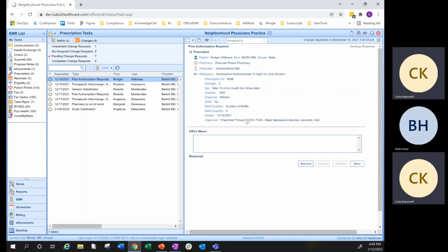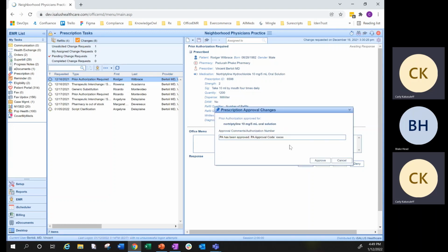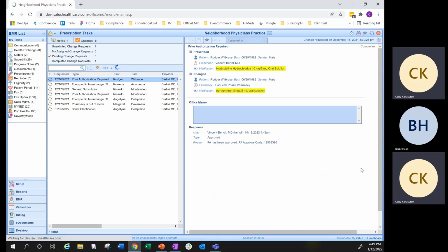You're going to see what you prescribed, and then you can either say, yeah, obtain that prior auth and hit the approve button, and then just come in here and enter your code that you obtained from the pharmacy and send it off. Or if you're not willing to get that for them, you could hit the deny button and send a different medication over that maybe doesn't need prior auth.